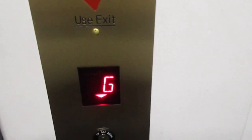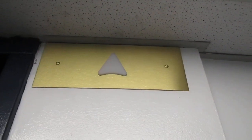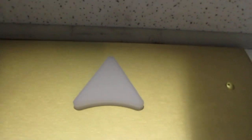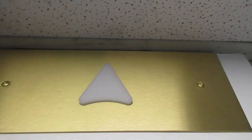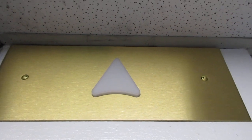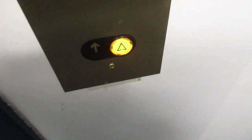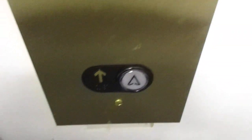That beep was my phone, and it's coming down now. Here it is. L.